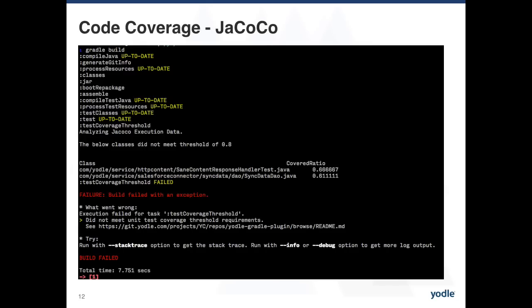Next, Jacoco. Again, this is code coverage. Jacoco is the tool we use. It stands for Java Code Coverage. I'm not sure if we have it for other languages. I'm sure there's stuff for other languages, I'm just not sure if Jacoco does any of them. But this is for unit testing code coverage. We will fail builds. This is automatically built into the template when you download it. If you look here, this threshold is 80%. These 2 classes are around 60%, so it failed to build.